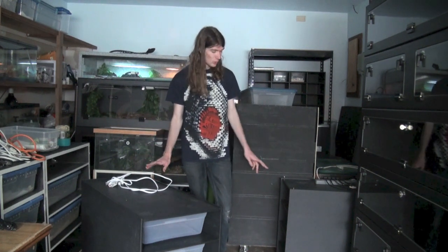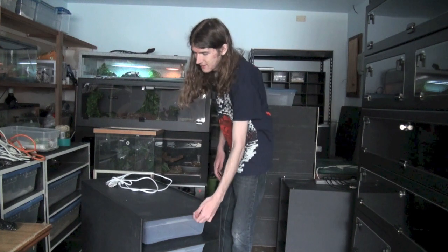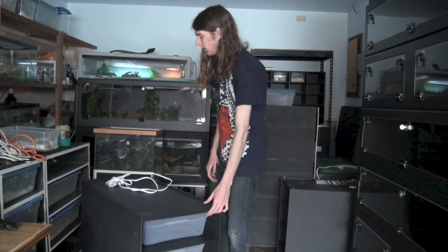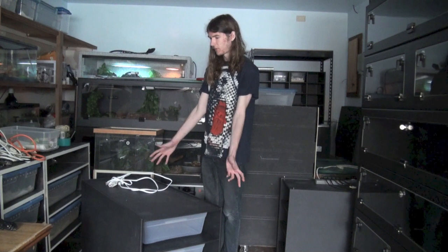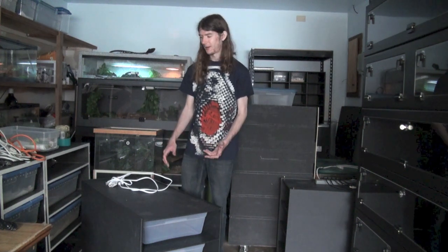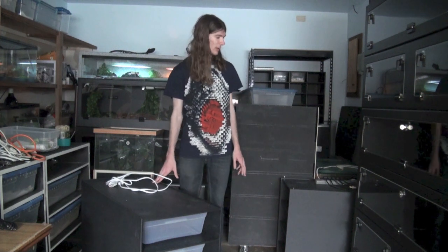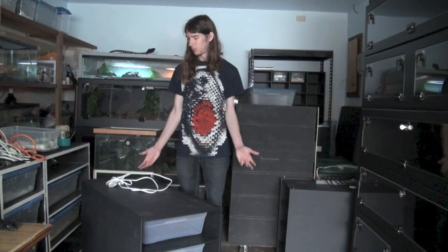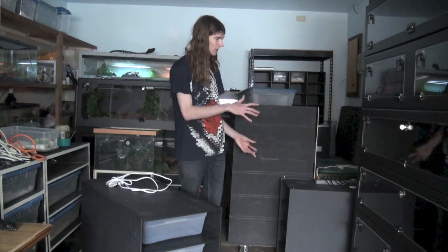So right here we've got the 2 41-quart racks. They each hold 4 41-quart tubs. They slide in nice and easily, which is really convenient, and they have belly heat, and they're just everything that I think I wanted from racks. When I originally ordered them, they were going to be more for ball pythons, but then I ended up getting rid of my ball pythons after I ordered them, and it just didn't work out quite how I wanted. So these will probably be put on hold until I have animals to put in them. But yeah, they'll stack on top of each other nice and flush, and they'll look good.